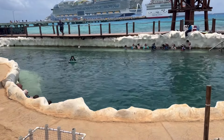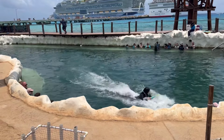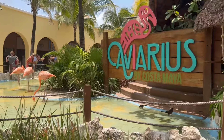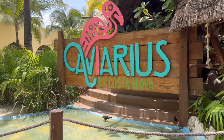They have a whole flamingo area, and that is coming up ahead as well. So you really get to see some wonderful animals along the way if you take the time to walk around the port in Costa Maya. And here it is. It's called Aviaris by Costa Maya.